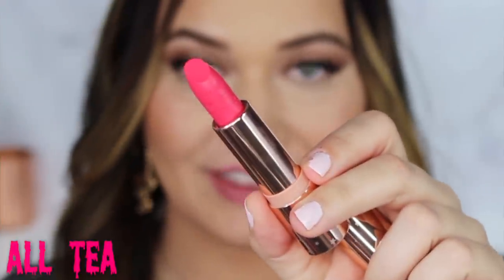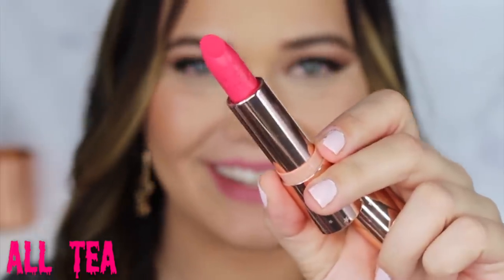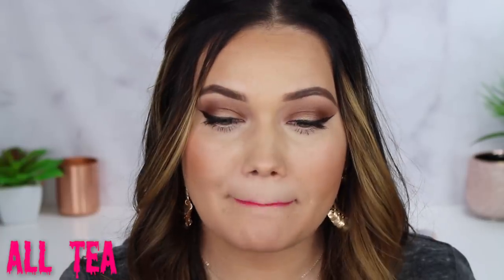Oh my gosh, look at this one. This one is called All Tea. All tea, all shade, honey. I just love this blotted look. I love it. So pigmented, right? I was really not expecting them to be this pigmented, but this is insane. This is really pretty. A blue tone in it, but it's still bright. Oh, I love it. Again, this is the shade All Tea.